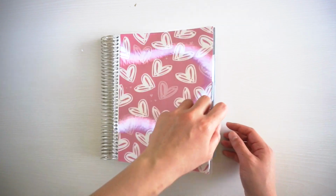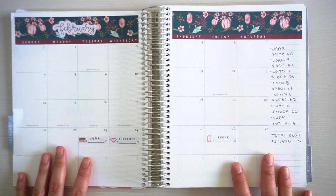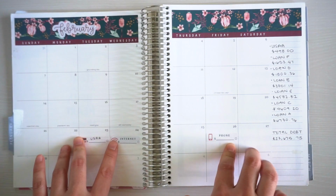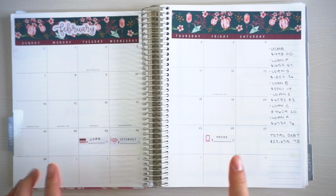Okay, so let's just head on to February. So I really don't have anything going on in February. I already set down my bill stickers, and those are the only bill stickers that I have at the moment.